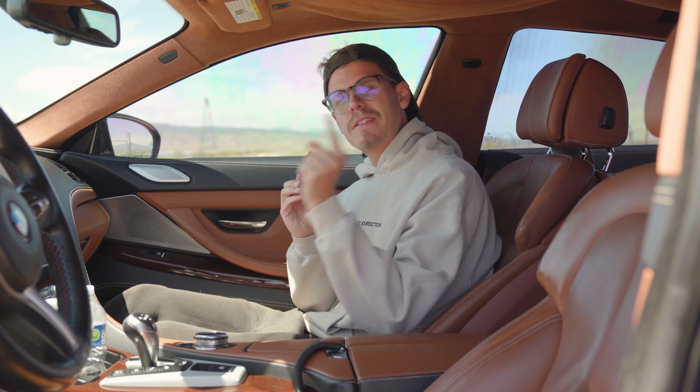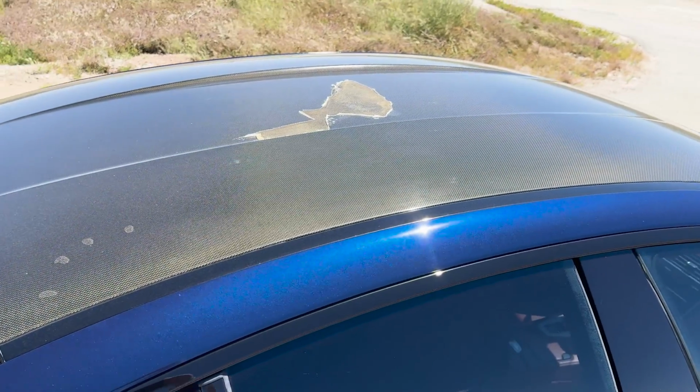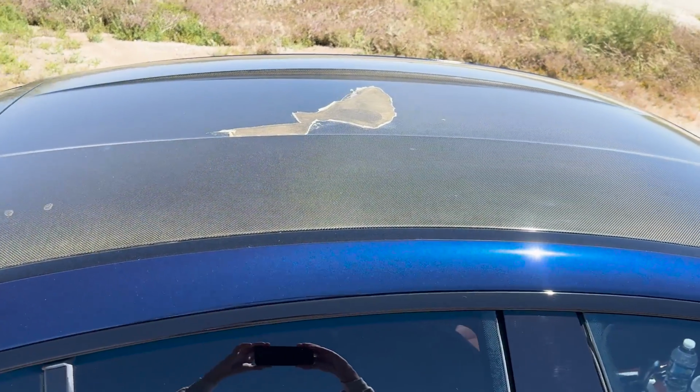Now let's move on to the second most expensive issue that this car is currently having, which is actually just a cosmetic issue. If you guys have followed a bunch of people who have had BMW M cars with carbon fiber roofs, you'll know that they're relatively sensitive to being out in the sun, and my roof is unfortunately no different. You can see here that it's peeling pretty bad. It's not completely destroyed, but obviously it's quite an eyesore.